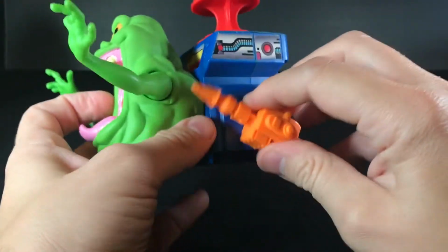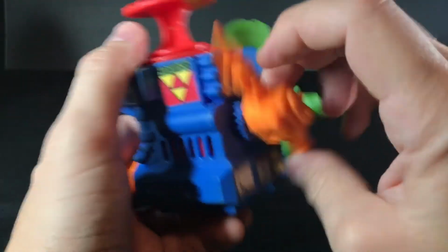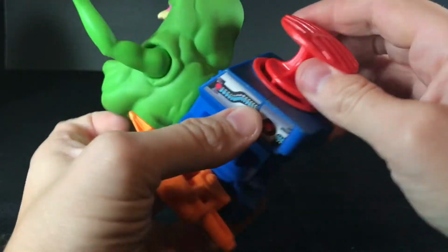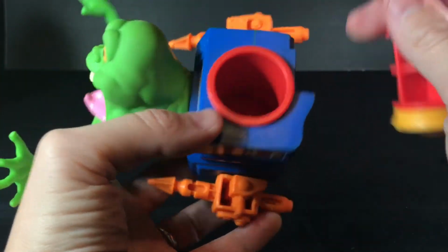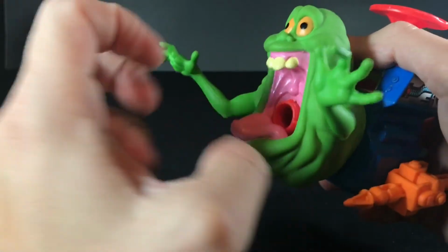And the second part of him is this Proton Pack. The Proton Pack guns can move around to pretend like you're blasting ghosts, and they go all the way around. Same thing with his arms. His arms can go 360. And there's this plunger on top, so you can put Ecto Plazm in there, push it down with this, and then it comes out the mouth.